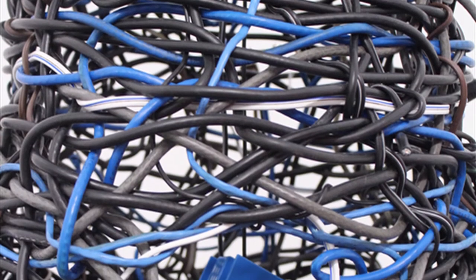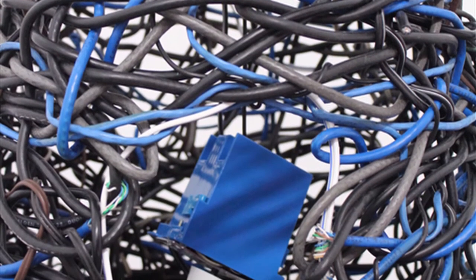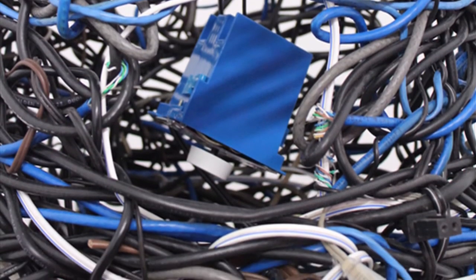This was my first semester of grad school, and I didn't know what I was going to make, but I saw just a stack of cables in the backyard, and it was already kind of looking like a nest. And I was like, what if I wove it into a different kind of nest? And then the ideas kind of just flowed from there.